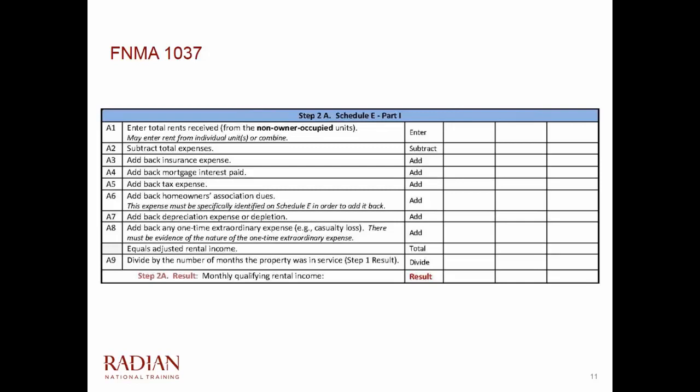The next step, on line A7, says add any depreciation back. Remember, we're adding back depreciation because that's a non-cash expense. It's something the IRS lets them reduce their taxable income by, the depreciation on that property. So you're able to add that back in. You'd find it on their tax returns on line 18, and you would add that on line A7 here.